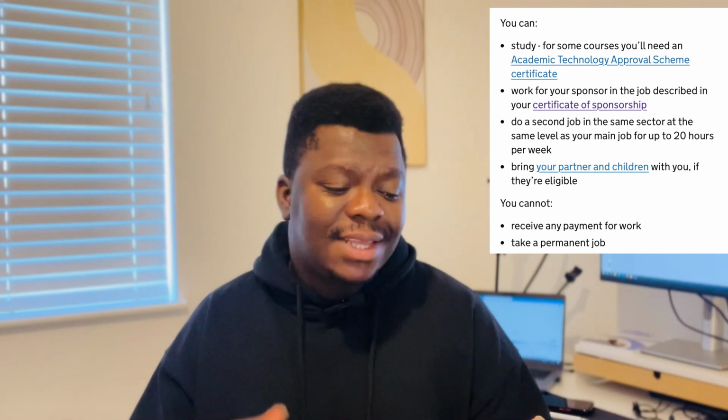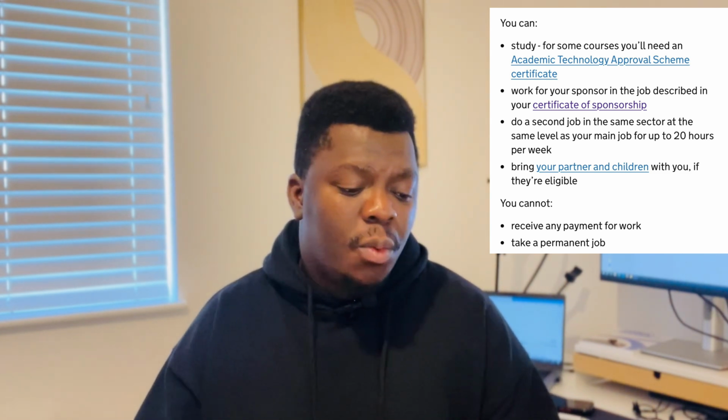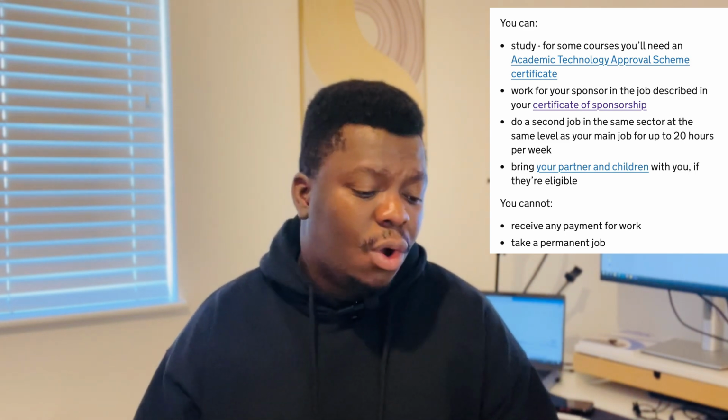And the good thing is that you can also do a second job in the same sector at the same level as your main job for up to 20 hours per week. So you can take up a second job. And most importantly, and this is where people get interested in this visa, you can bring your partner and children with you if they are eligible. So with the charity worker visa, your partner and children can stay with you on the visa.